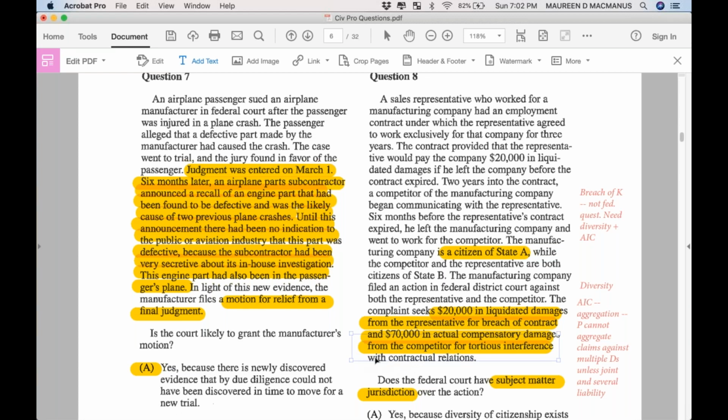All right. So a sales rep who worked for a manufacturing company had an employment contract under which the representative agreed to work exclusively for that company for 3 years. All right, so it's probably going to be a breach of contract, which is going to be a state claim. But I want to get some confirmation of that. Then I'm going to look for diversity facts. The contract provided that the representative would pay the company $20,000 in liquidated damages if he left the company before the contract expired. All right, fine. So there's $20,000, but it doesn't amount to $75,000 yet.